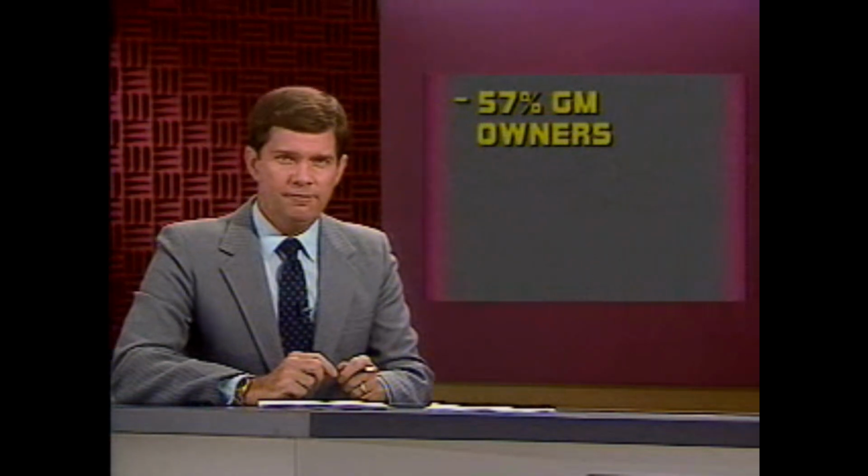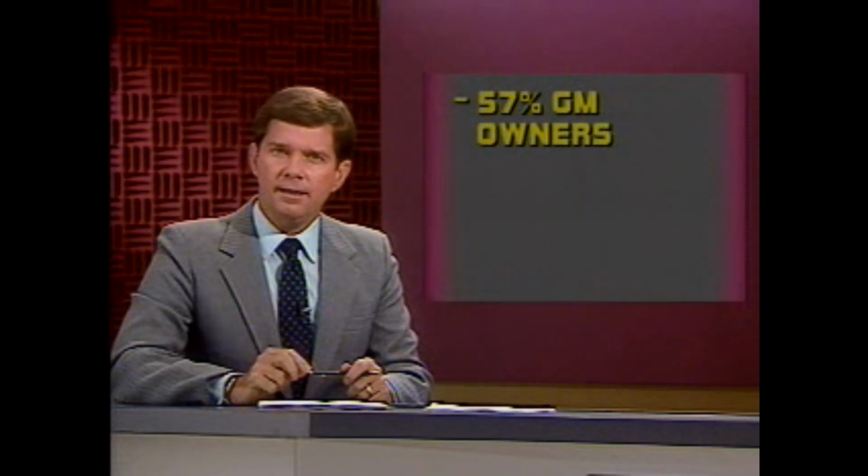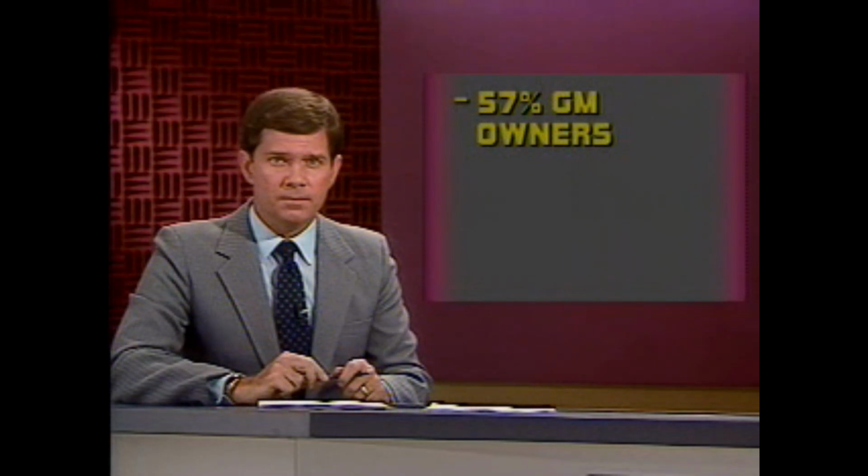Image and style are important buying factors for the people in this group. As with a good suit of clothes, this buying group looks for a car that will make a positive image statement. 57% of these buyers trade in a GM vehicle, but Calais is the first Oldsmobile for 64% of the buyers.